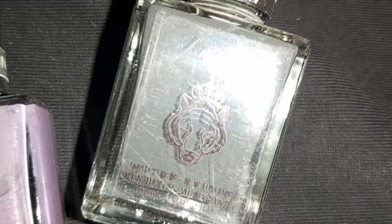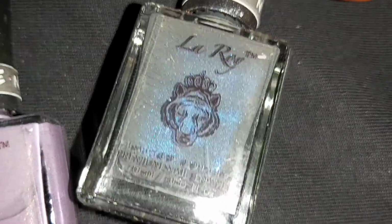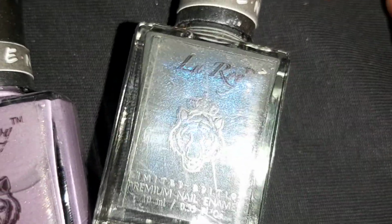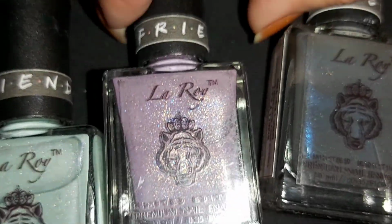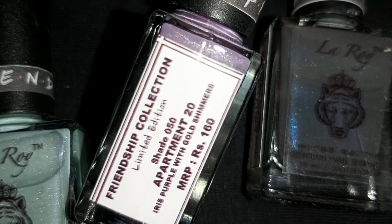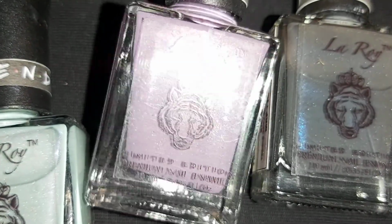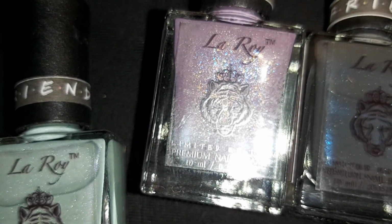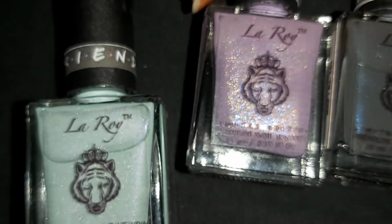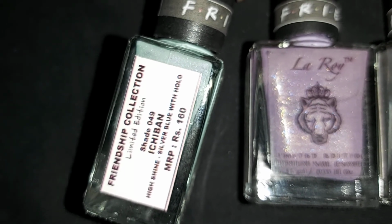You can see the beauty of this nail polish in this close shot. See, this is how the nail polish is, and I really love the whole finish, or you can say the way it looks in the nail polish bottle. You can even see the micro holographic glitters here. The second one is shade 050 Apartment 20, which is iris purple with gold shimmers. But you can see there is a dash, a little bit of holo in there as well, right?